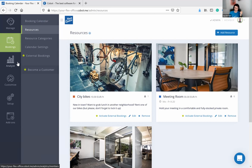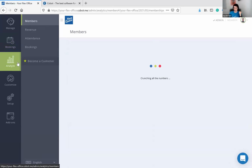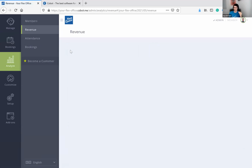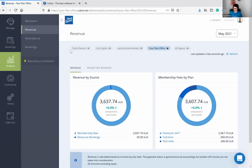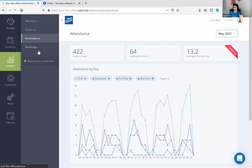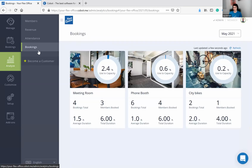Going on down, we also have the Analyze tab. This is where you get detailed analytics about your space usage. We can see this is the Members tab, so you can see information about your membership. You can see information about your revenue. You can see information about attendance. And you can see more information about your bookings and usage.